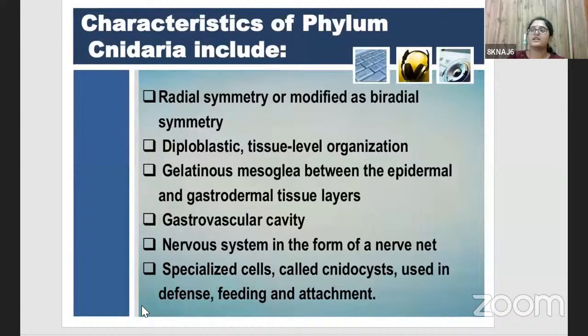Defense, whenever there is some other creature coming. Feeding, for the sake of food, it hunts with the help of the cnidocysts by stinging the prey so that the prey gets either paralyzed or killed. And then for attachment as well. So these box jellyfishes have cnidocysts and tentacles, which are actually so long, almost around 8 to 10 feet long, and they're very dangerous. Even one sting from one tentacle is enough to kill a man. That's what it's like, if you get to see or read a little bit more about them.